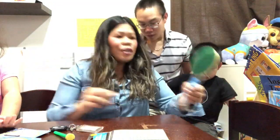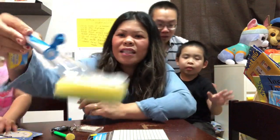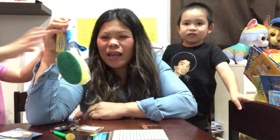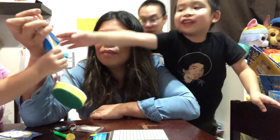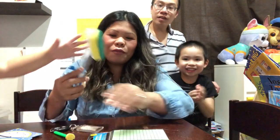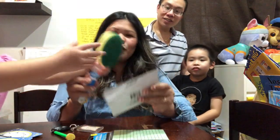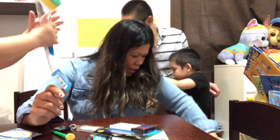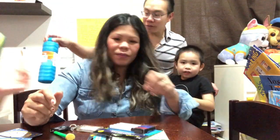So okay, the first one is we bought this. Not a big fan of this, but I just want to try because I've been using it. Yeah, this is for washing the plate. Okay, so that one, and then what else do we have over here?